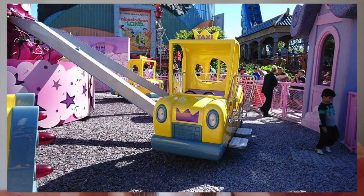So again, I can't say much about it, but you basically get in this car taxi, and I think you have to press a button or something like that, and then it takes you up. It is quite fun, to be honest. From what I can remember, it's fun going up, letting it drop down, and then going back up again. It feels like you're getting a bit of airtime, but you're not. But that's quite fun, and you get nice views around Nickelodeon Land.